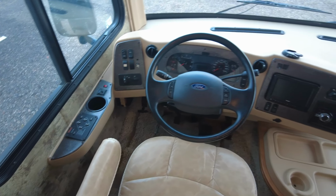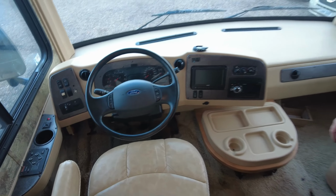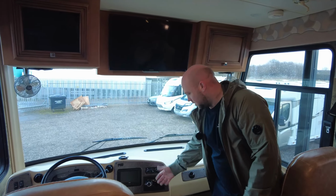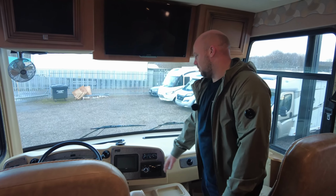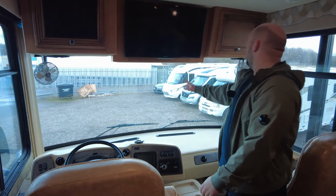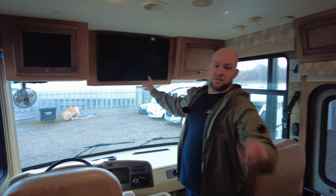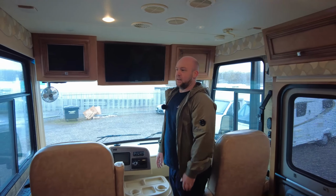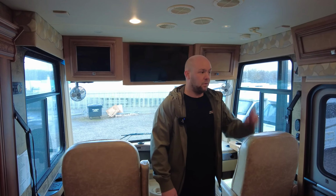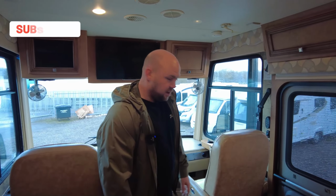Now this one's covered just 29,000 miles, so it's nice low mileage. It is an automatic as well, and then you've got your stereo, your air conditioning, your reverse camera. You've got pretty much everything you need set up in the front. Up the top you can see you have got a telly. There are 3 in total, so there's plenty of space to watch your Sky Sports or whatever you want with your satellite dish.